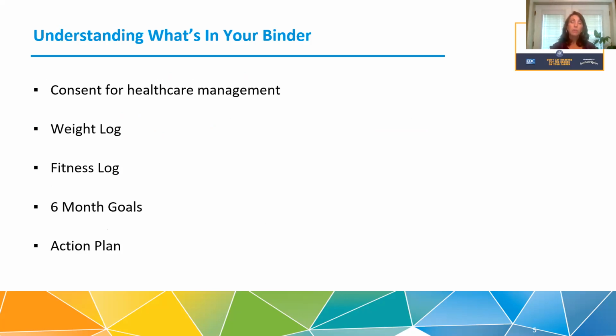Okay, so next we're going to be talking about what's in that binder of yours. You each should have gotten one via email already. And in that binder is first a consent for healthcare management. And this just says that we are going to be talking with you about making some lifestyle changes. We are not doctors. We are not physicians. And so we will never tell you things that you need to do to take the place of your doctor. You need to have a primary care physician that oversees your health, and we're just here to offer you additional support and assistance. So there should be something that you can sign in there stating that, that comes back to us. If you will take care of that and send that back to us.